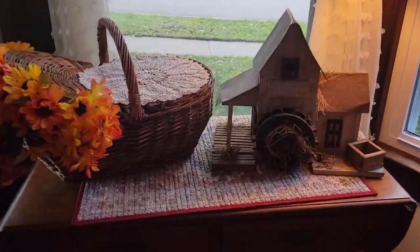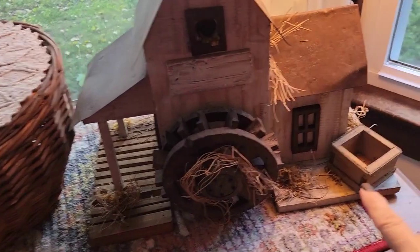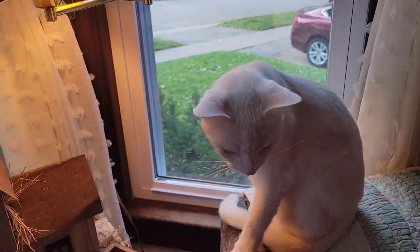I got this at a garage sale recently. Cute. I would like to get some little faux pumpkins to put in there, but we have this to deal with.